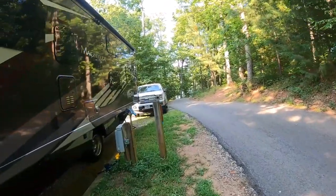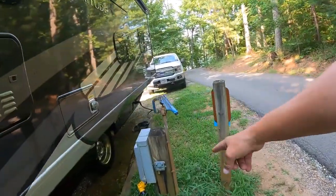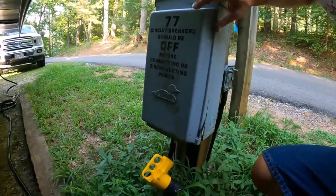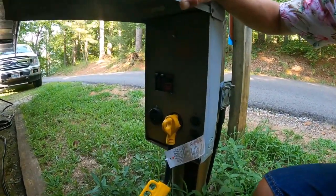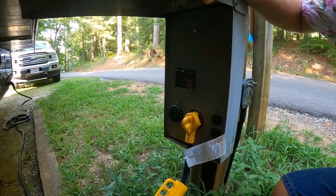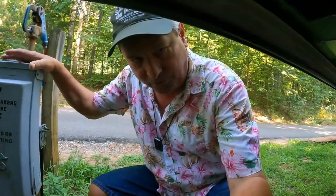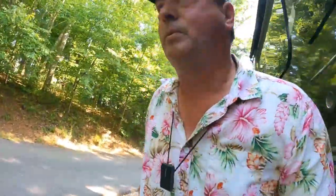It is water. We've got a cable connection. I was looking for a 50 amp site, and what I got was two 30s and a 20. One of the park volunteers drove by, and I mentioned that to him, and he said, oh, well, you can buy a combiner up at the store.